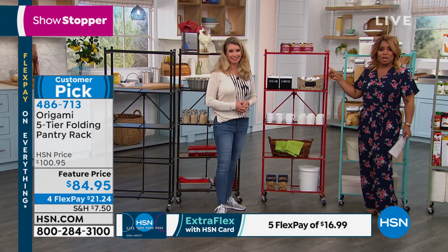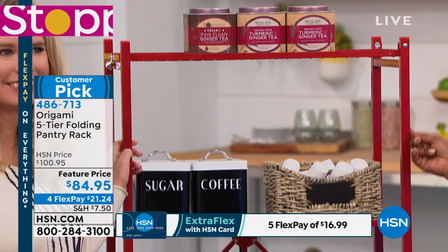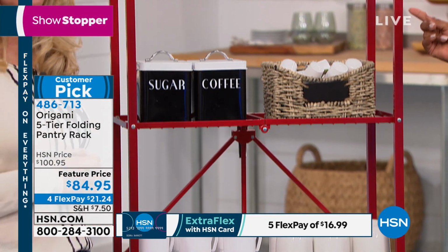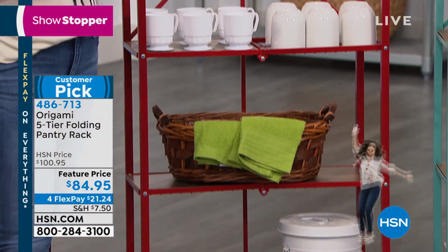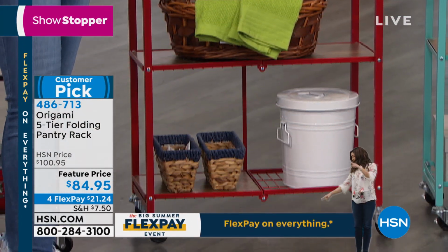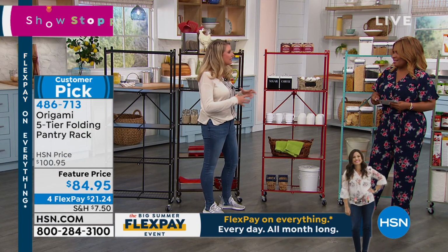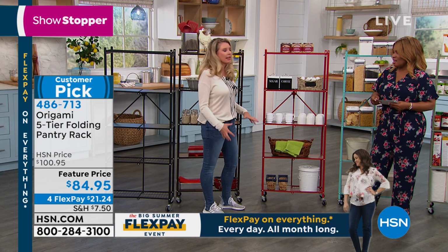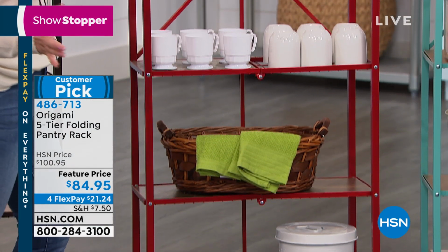If you are not afraid of color, and red is the accent color that you use in your home, look at how beautiful that is. Isn't that gorgeous? Red is the number one accent color when it comes to the kitchen, and I can totally see why. I may be a little biased, but I feel like Origami has nailed the shade of red because it is a pop fire engine. Hello, look at me. So pretty.